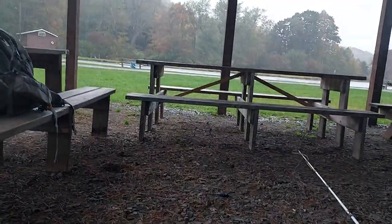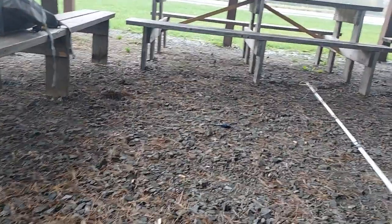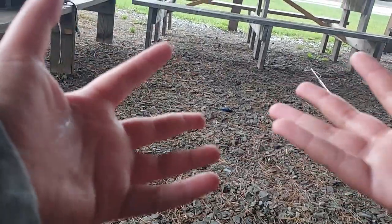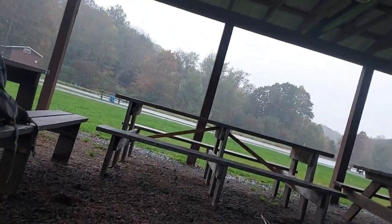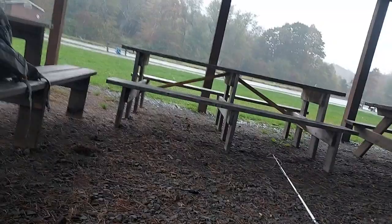Okay, so I just checked. It's supposed to rain for the rest of the day. And it's obviously pouring down right now. So we're going to have to call this one short. Got nothing today. Hopefully this weekend or tomorrow or something, we'll actually catch some.